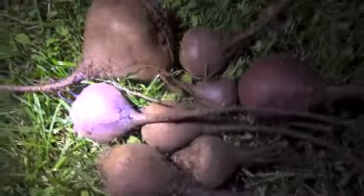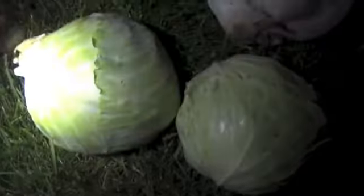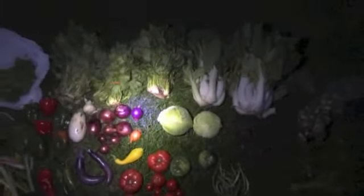And 2 really big bok choy, as you guys can see. 2 very big bok choy, a bunch of beets, and 1 big cabbage and 1 small cabbage. So hopefully you guys can see okay this week's CSA haul. I'm sorry for the poor lighting, but I definitely wanted to make the video versus not make it, just because it's such a big haul.